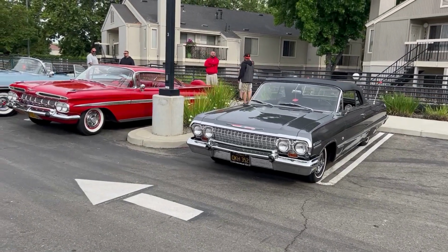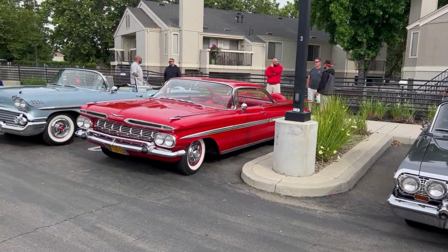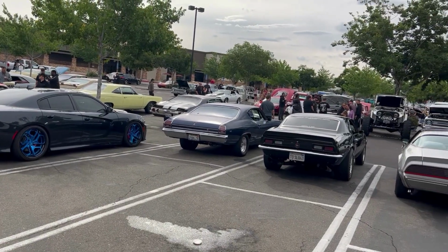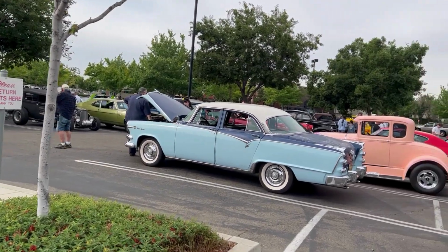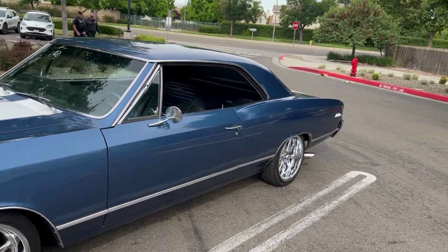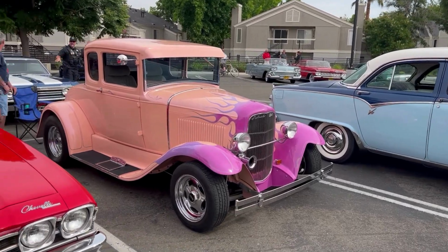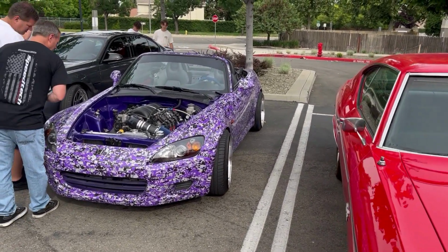We have some really cool Chevys. Beautiful, beautiful condition, these. Wow, absolutely stunning. Beautiful Malibu here. Oh, sorry, Chevelle. Well, these are colourful cars in this spot here. Look at that. You wouldn't miss that going down the road.